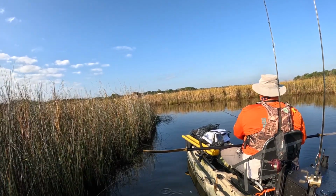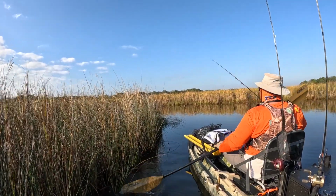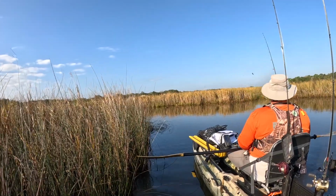Alright, so this next clip finds us in a creek towards the mouth of the river from the boat launch. Just hopping that Streakz 3.75 along the bottom.